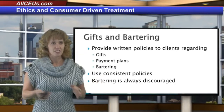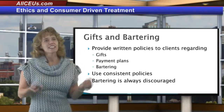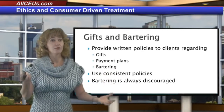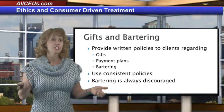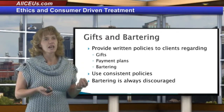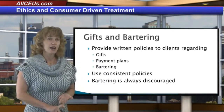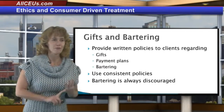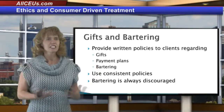It's an example. Obviously, you're not going to do 3 dozen eggs. But you get to understand that regardless of the service, there could be misunderstandings or beliefs that one service is more valuable than the other on any given day. So bartering tends to be a problem and creates a lot of room for misunderstandings and ethical conflicts. Use consistent policies for admission, for discharge, for discipline, for payment, gifts, bartering, boundaries, consistency.